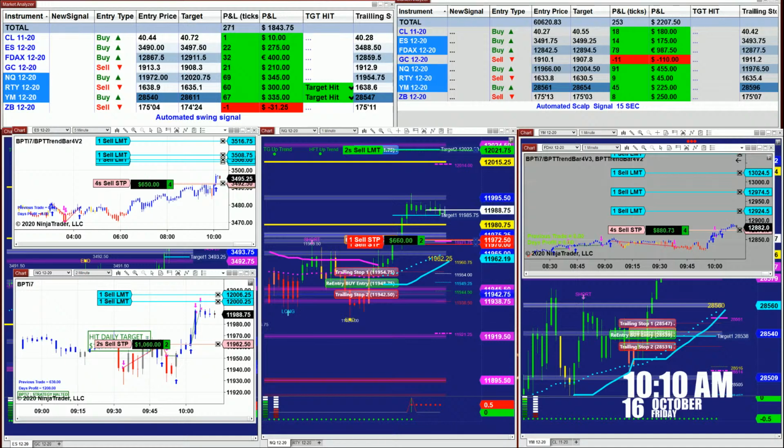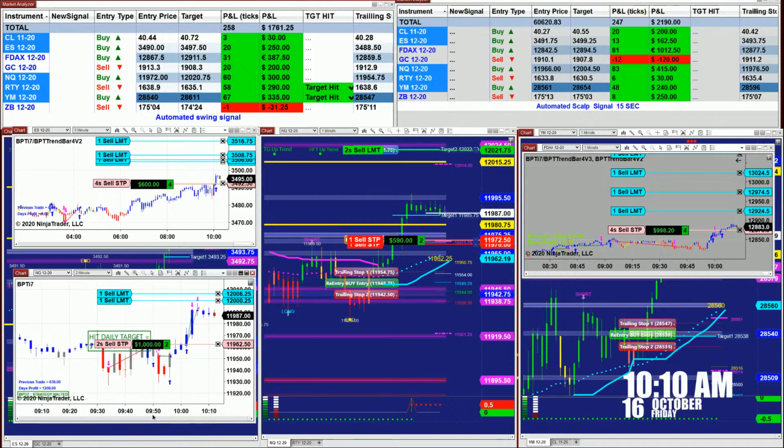So sadly, here on the Nasdaq, I don't have the trailing stop activated, because it's automatic. There are two options on the system where you can have it in automatic once the trend is over.